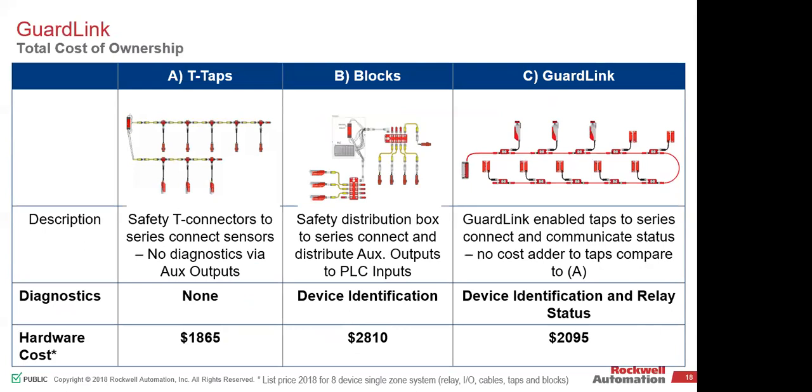We do have safety blocks. These safety blocks you can distribute. You can have some of those PLC outputs, but again, you don't get those individual diagnostics. The only diagnostics you can get is the device identification at the safety blocks. This is a bit more expensive, going the distribution box route. That costs about $2,800.